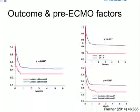What are the things that determine your outcome? Well, the key, in my mind, is time. And if you look at these factors, over on the left you've got lactate, so a higher lactate, worse outcome. In the middle you've got pH and creatinine, a lower pH and a higher creatinine, worse outcome consistently. And that really is a marker of time in cardiogenic shock. If you do what most of us do, which is let's give it a few more hours and see what happens, the patient inevitably will die.